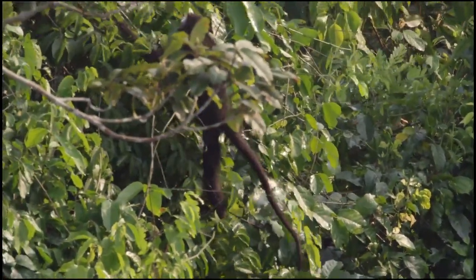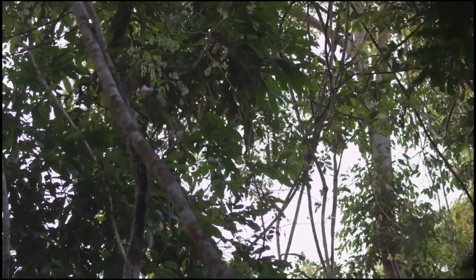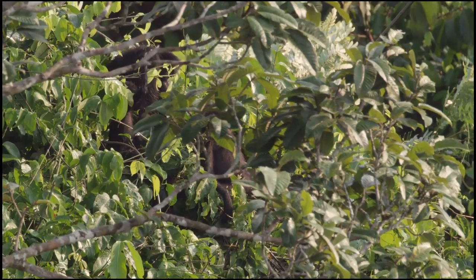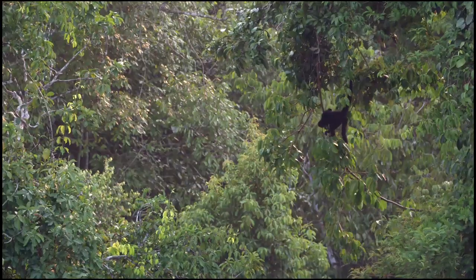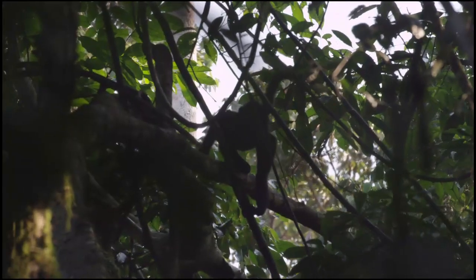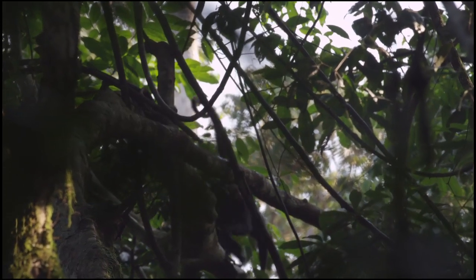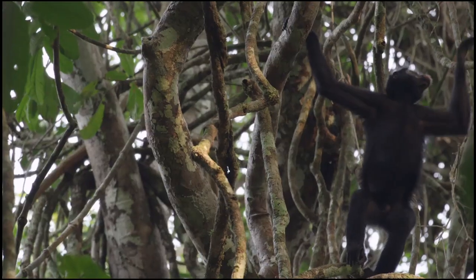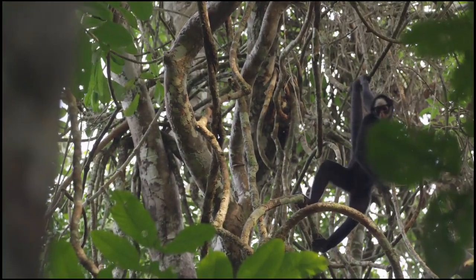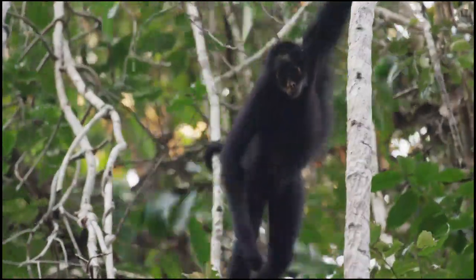Like most monkeys, they are social and live in a troop. The troop is composed of 15 to 25 males, females, babies, and juveniles. But they're rarely all together at the same time. The troop divides into smaller subgroups during the day, especially during the dry season, when food is harder to find. Scientists call this fission fusion.